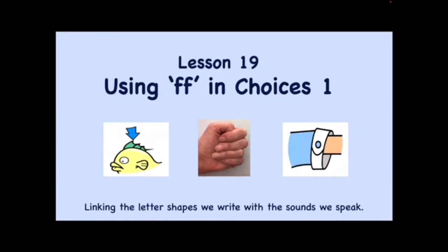You can see two pictures. One of them is a fish with a fin, and it has the sound f at the beginning of both those words. One of them is a cuff, and we can hear f at the end of the word. So we are going to be thinking about why we use a double F in cuff, and think about a spelling choice that is really helpful to remember.